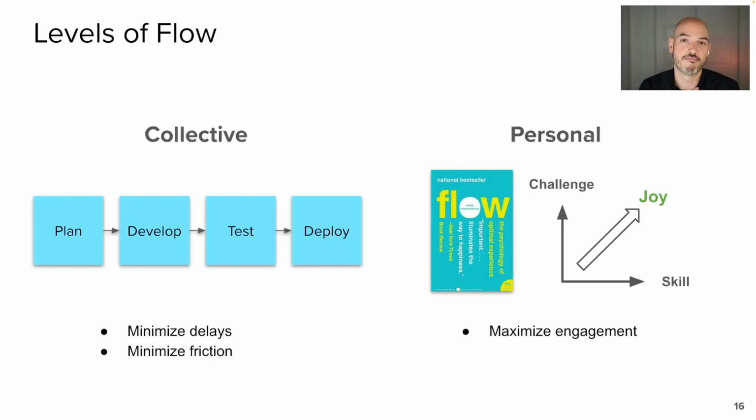And that's not maximum work, it's maximum engagement. It's that sweet spot between challenge and skill where we see progress, we're engaged, we feel like we're growing, we're enjoying ourselves, and we're making the maximum contribution that we can to the team. And then we want to as well maximize the outcomes of that engagement. What's actually being delivered? What is the real progress that we're making?